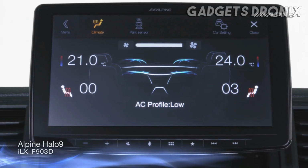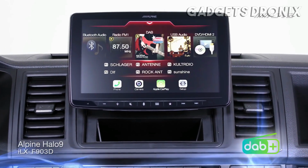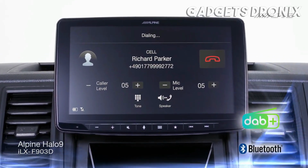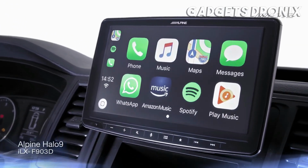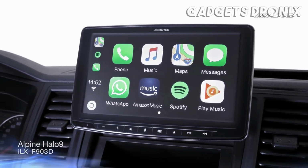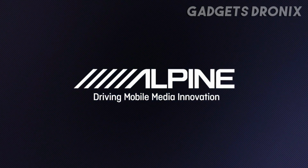The Alpine Halo 9 also features DAB Plus digital radio, Bluetooth hands-free and audio streaming, as well as USB video playback. Bring the future of car media to any vehicle with a 1-DIN radio dock. The all-new Alpine Halo 9. Alpine, driving mobile media innovation.